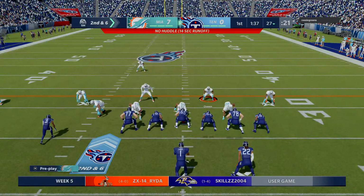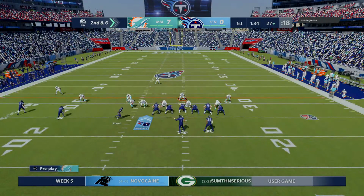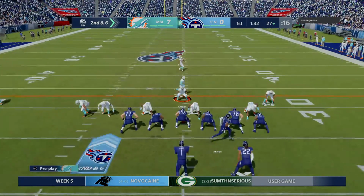That's not a problem. Yeah, not a problem at all. They just want to make sure they get things settled down a little bit for their offense and give their defense a little bit of a chance to rest.